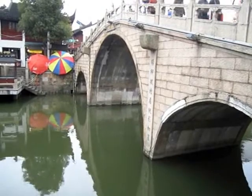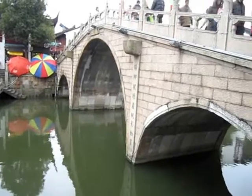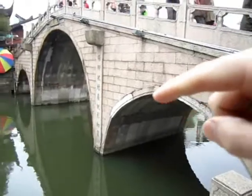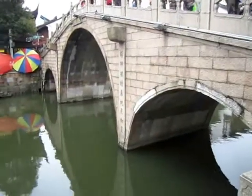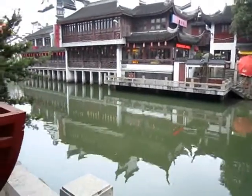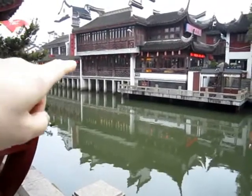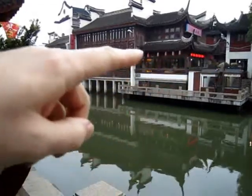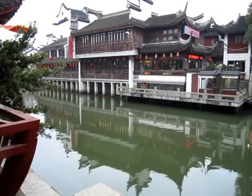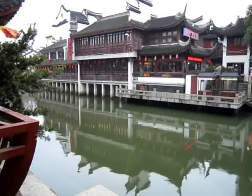Marco Polo wrote many times about the canals of this area of China. Here's one of them, the old bridge through Qibao. It's got three distinct entrances to the canals, and it goes all the way throughout Shanghai and many of the cities throughout this delta. So many cafes and restaurants are placed along these canals all throughout this area of China. And it's really a treat to go and sample the cuisine and take a look at how China was many, many years ago.